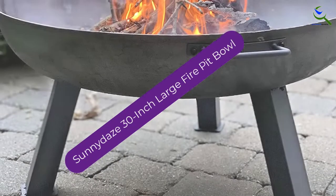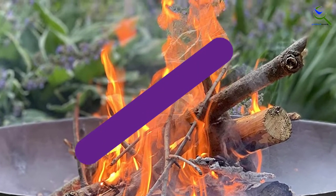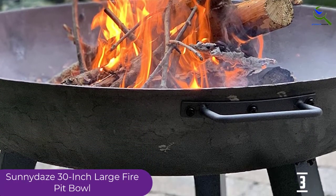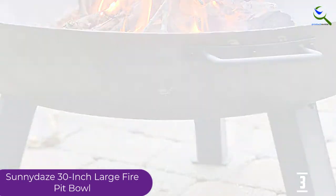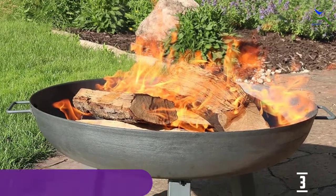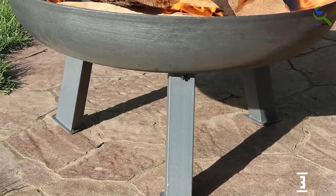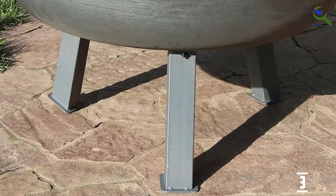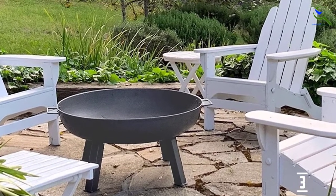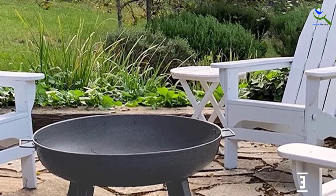At number 3, we have Sunny Days 30-inch large fire pit bowl. The Sunny Days 30-inch large outdoor fire pit is one classic and durable fire pit that you will find perfect for years of service. This is due to the sturdy and heavy-duty steel cast iron material built, which makes it strong and durable. The traditional fire pit also features 10-inch slanted legs that keep it steady. For quick portability, it has convenient handles on each side. The fire pit is also easy to assemble since it comes with the hardware plus instructions for the assembly. This fire pit is large in size, which makes it perfect for a large amount of wood. Other than this, it is also deep.